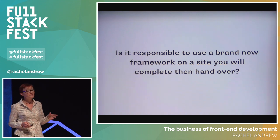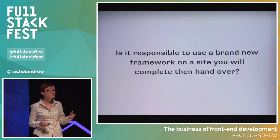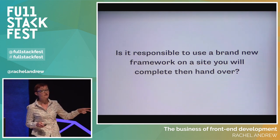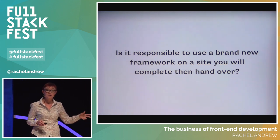So how responsible is it to use the latest trendy framework or the latest preprocessor or whatever on something which you're going to hand over? You should certainly at least be having that discussion with whoever you're handing it to and making sure they're going to be able to cope with it.